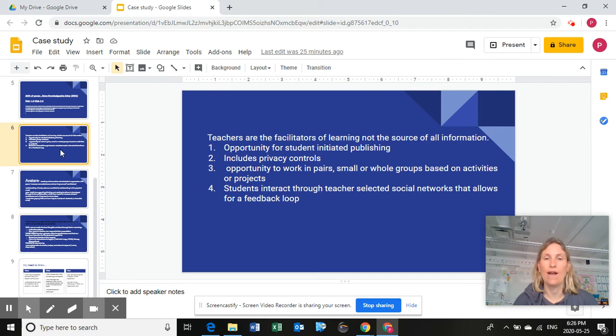And students need to interact through teacher-selected networks that allow for a feedback loop. This feedback loop is very important for those collaboration skills. It can't be one-way. We need the feedback to develop those communication skills, those higher order thinking skills. And it's kind of cool that there's programs out there that are pretty simple to use, almost like iMovie, stop motion movies, Educreations. So there are apps that we're already using that I think teachers just need to learn a little bit more about to understand the significance of using them and the importance of using them to develop those math higher order thinking skills.